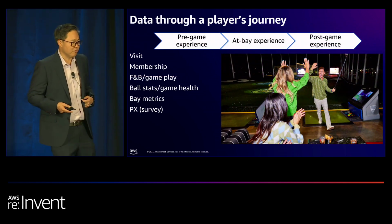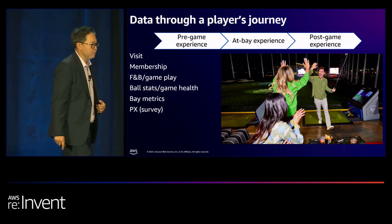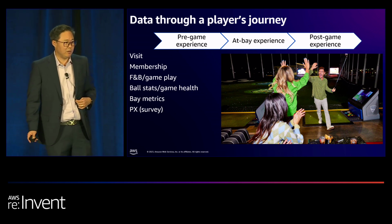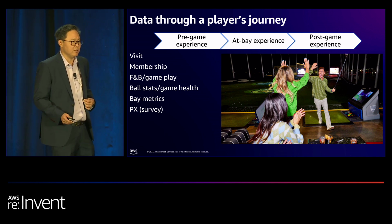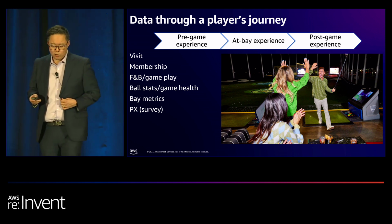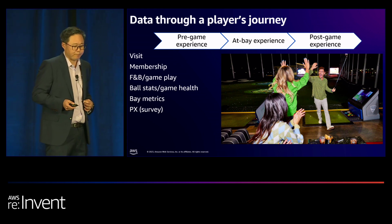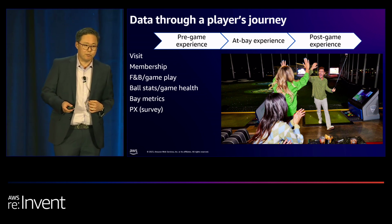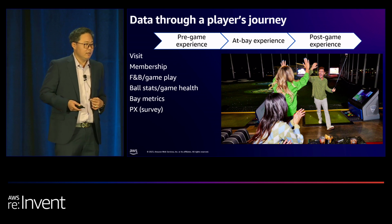Now, with our impressive growth and the ways that we're expanding the game to all of our players, Topgolf isn't anything without our players. That's why even a single visit brings us a lot of value with our data. To give you an idea, I want to show you what the data looks like through a player's journey, specifically a visit. The visit comprises three components: the pre-game experience, at-bay experience, and post-game experience.